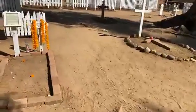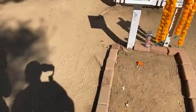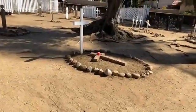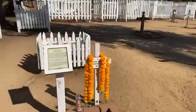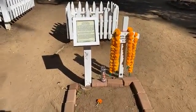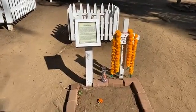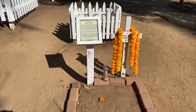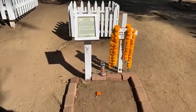But yeah, see, again, you've got the marigolds. You've got an apple over here. You've got an apple over there. They've cleaned out quite a bit of this from a couple of days ago. They had a lot of stuff, but typically during the Day of the Dead celebration, relatives will bring favorite foods and put them on the grave. Even some of their personal belongings they'll put on the graves as a remembrance to their dearly departed.